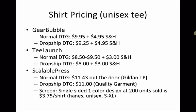Hanes, unisex, small through extra large. Every platform out there is going to charge you more once you go to 2XL and more because there's more fabric in there. They get charged more from the actual provider. So just so you know, if you print on the back of a shirt, because it's more printing process, for the marketplace, it's like a $4 fee. And then it's $2 per item more on 2XL, 3XL. And it's standard like that on pretty much every single platform.